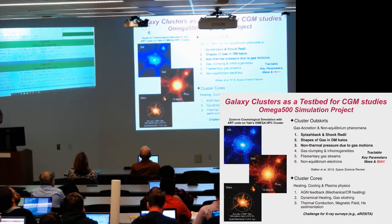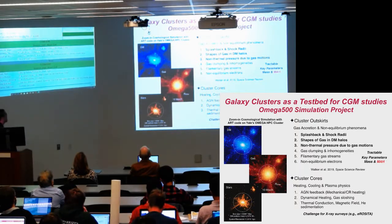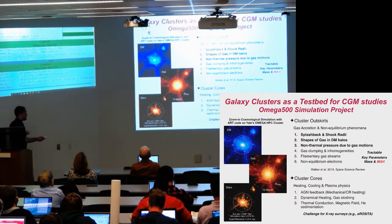Things like AGN feedback, thermal conduction, and magnetic fields are all very important. The properties of the core in the central regions of clusters start to actually look well behaved and match observation, but it's not at the point where we can make well-defined predictions. But it turns out in the outskirts of galaxy clusters, the feedback is actually not particularly important. There, the physics is quite different.